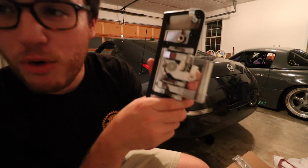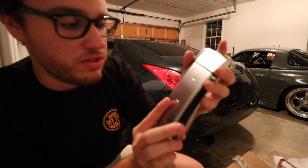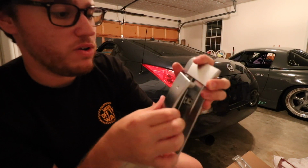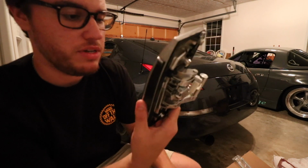Hopefully it won't break and it's going to last. So this is with the brand new door handle. It's nice and crispy, brand new. Ooh, it just feels better too. Feels more secure. So I can't wait to install these things.